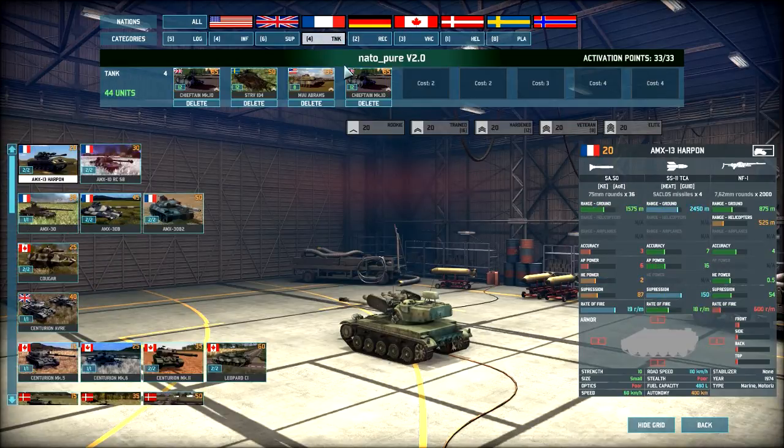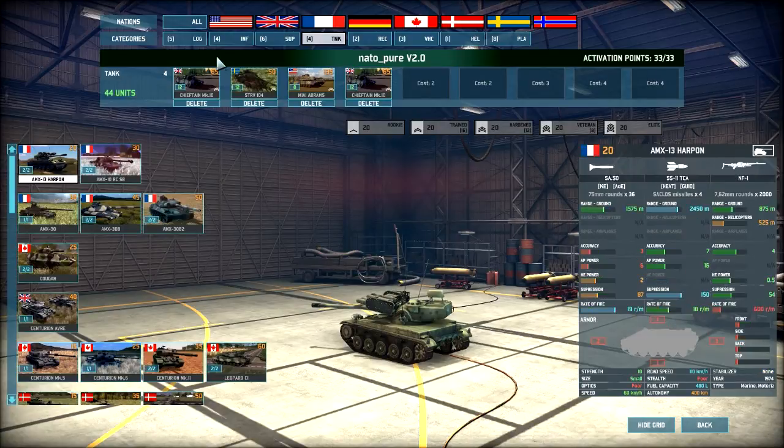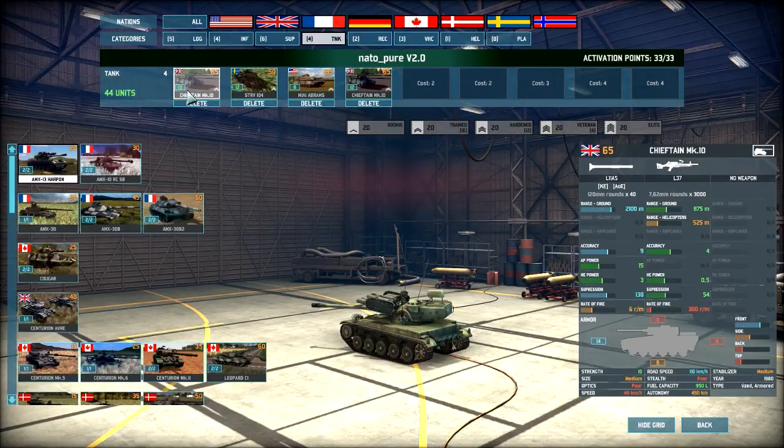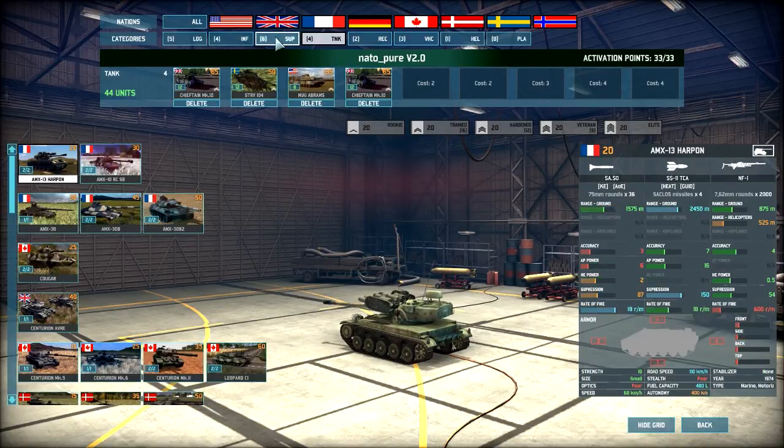Now moving on to my tank selection. As you can see, I tend to favor a very strong armor kind of tanks, and that's pretty evident by my Swedish choice. Front armor of 10. These Chieftains have a front armor of 14, and the Abrams have a front armor of 17.